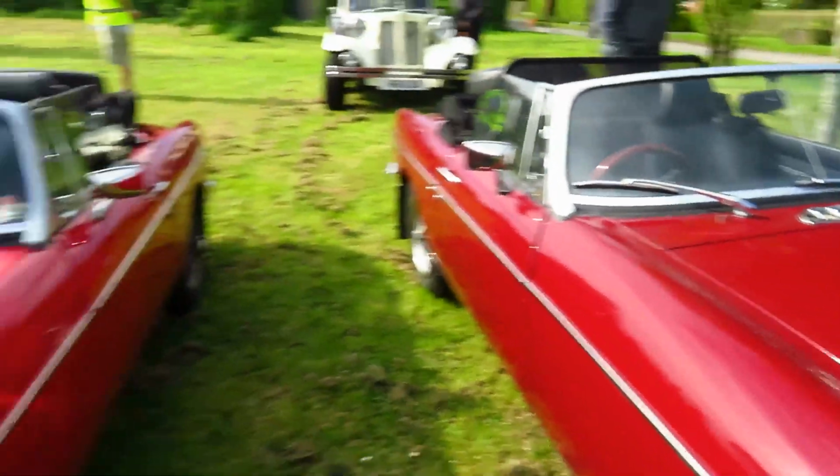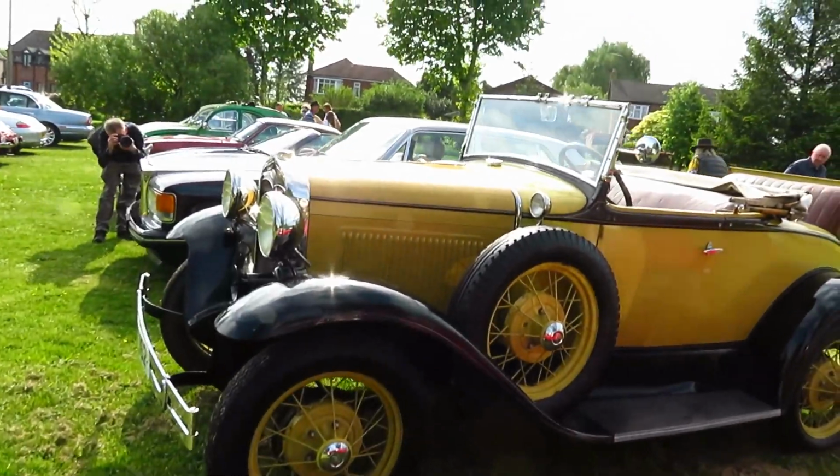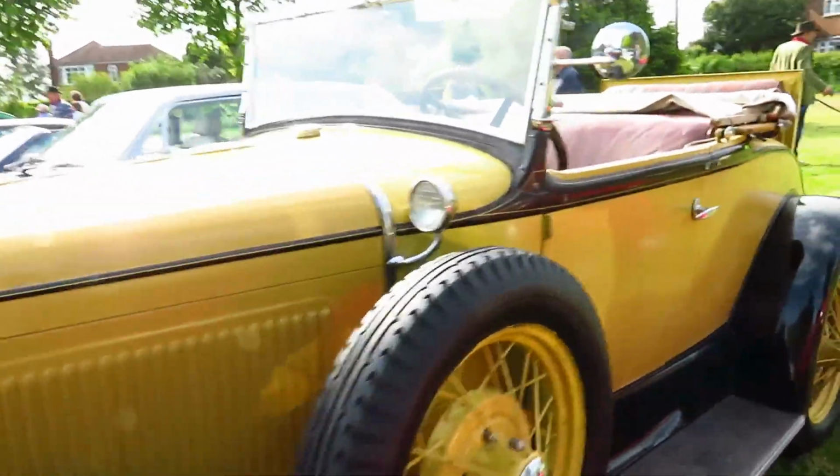Beyond the pairing of MGBs, we have a Ford Model A Tourer. I've seen this one before at a few rallies.